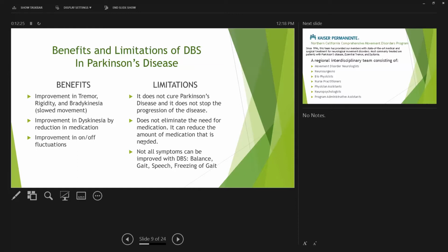Now, the limitations for deep brain stimulation. Number one, it does not cure Parkinson's disease. And it does not stop the progression. So this is similar to Sinemet, where it does not cure or stop progression of the disease. And it does not eliminate the need for medication. You're not going to throw your medicine out with DBS. You'll still need some medicine, most likely, but it can reduce the amount of medicine that you need. And then not all symptoms are going to be treated.